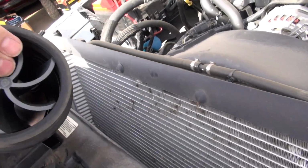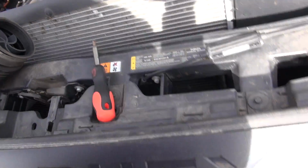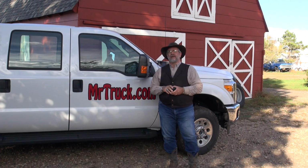It went from 14 miles to the gallon. This is the Ford F-250. It went from 14 to 16 and a half miles to the gallon. That's 2.5, 18%. That's big. This is the 6.2 gas in this Ford.